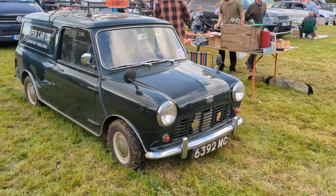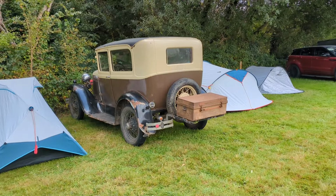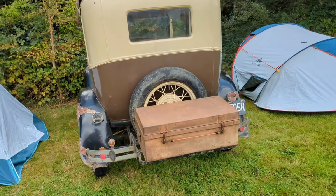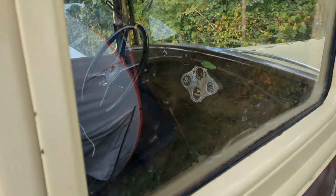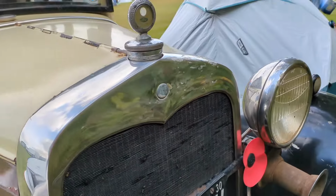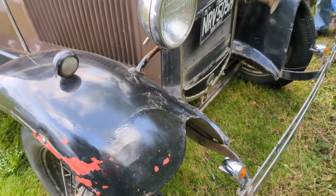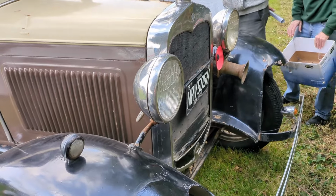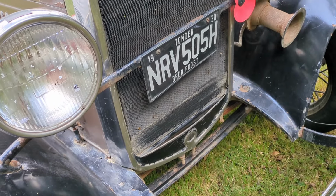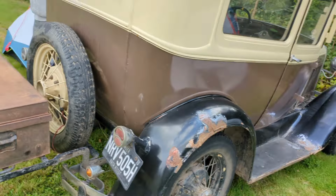Nice old minivan there. Forward. Or is it? Yeah, it is. It's a Ford. That's lovely, isn't it? Thought it was. Yes, a Ford Model A. Don't think it's a B. It's an American one, that'll have the big engine. 3.6 litre, I think they were. Nice, nice, nice.